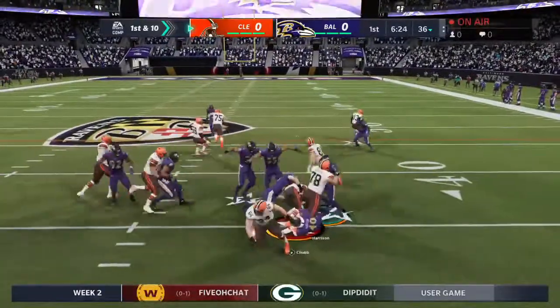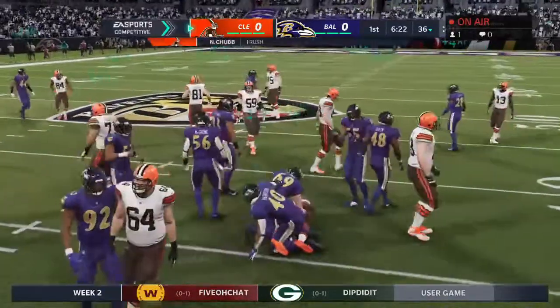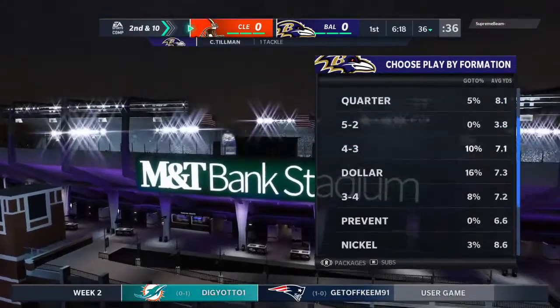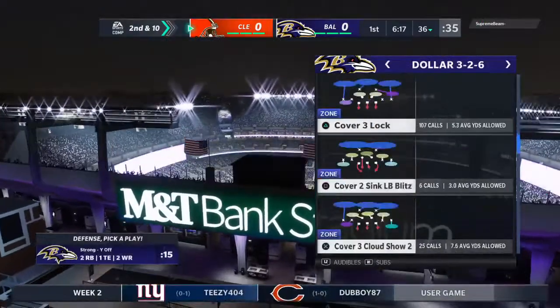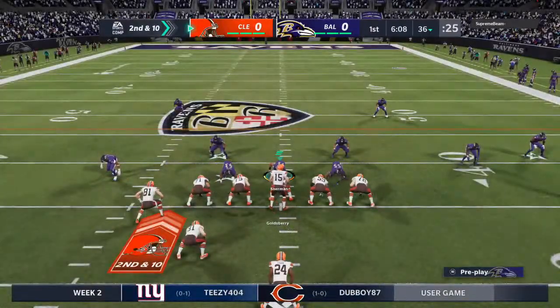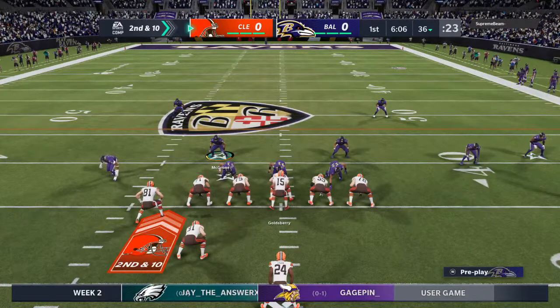First carry for Nick Chubb. And he stopped immediately there. Nick Chubb, no gain on the play. It'll be second down. Right at the line. Ladies and gentlemen, that is a force of nature at the defensive tackle position. Yes, he's as big as they come, but still plenty agile. He's able to make a nice play there to swallow up the ball carrier.